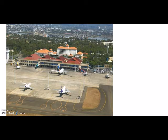Now, departing Cebu, I've done that at several different times of the day, and it's usually quite busy, but it's quite organised. I've never really seen major lineups or major queues for anything. That side of things is not too bad. So it's a pretty well-flowing airport from my experience.